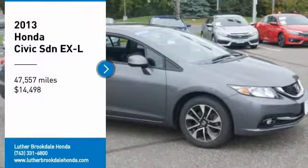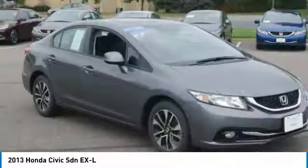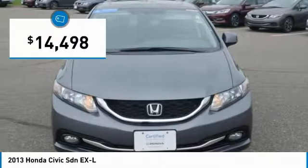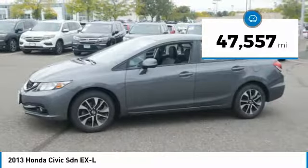Make a great choice today with the 2013 Civic. Honda Civic. Practical, awesome gas mileage, and incredibly reliable. And is priced below $15,000. This vehicle has less than 50,000 miles.